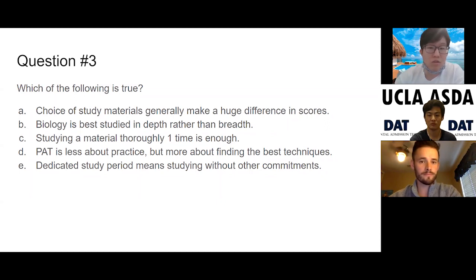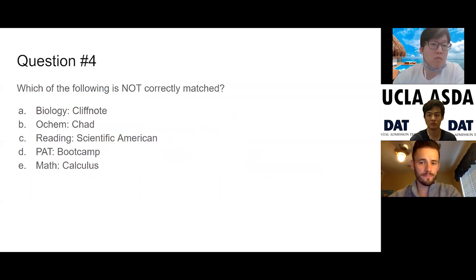Dedicated study time period means you study without any other commitments. Which of the following is not correctly matched? Exactly, long-term potentiation. I believe it's about 4.5 hours. Okay, that's easy. So math, calculus is not covered. I think it's about algebra, geometry, and maybe pre-calculus or something like that, right?